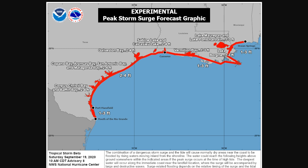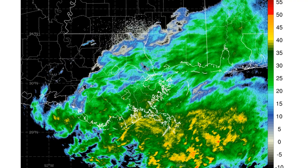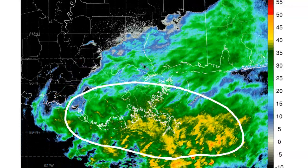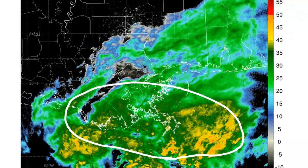It's very nasty. 1 to 3 feet back here towards areas of Vermilion Bay, Lake Borgne, Lake Pontchartrain. So the water rise is going to be a problem with a persistent onshore fetch of moisture, but the biggest concern is the rainfall. Look at this radar out of New Orleans. You guys have just heavy rainfall. It'll be heavy, then it'll stop, then it'll come back.